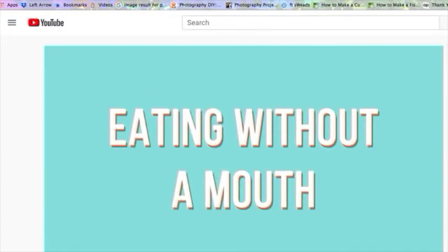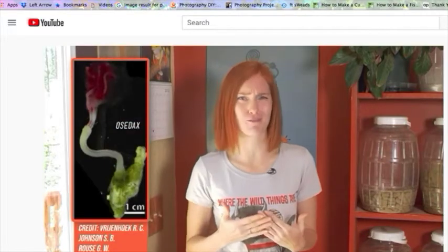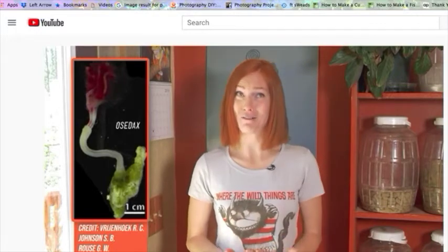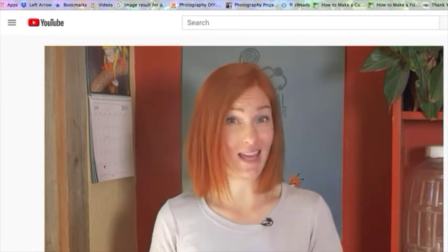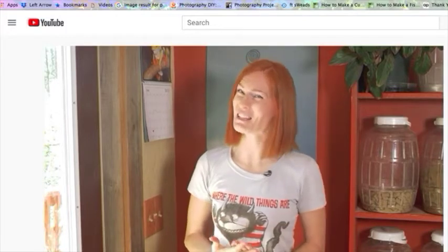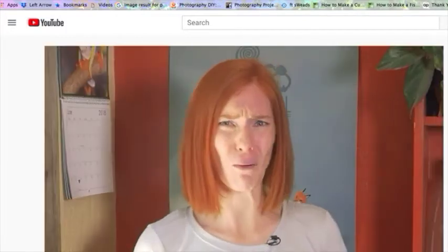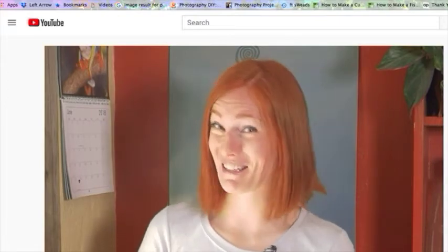Gross. Eating without a mouth. Zombie worms enjoy hanging out among the bones of dead whales at the bottom of the sea, which is pretty bizarre on its own. But what makes them even weirder is how they eat. They lay on their meal and secrete acid to dissolve it. Then they absorb the bone smoothie through their skin. Sounds horrible, but it also sounds a lot like what fungus does, and mushrooms aren't that scary.